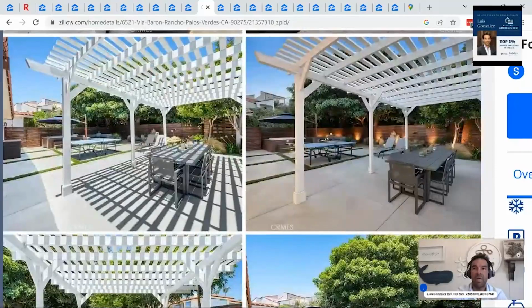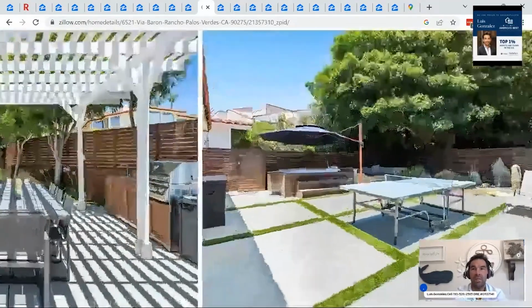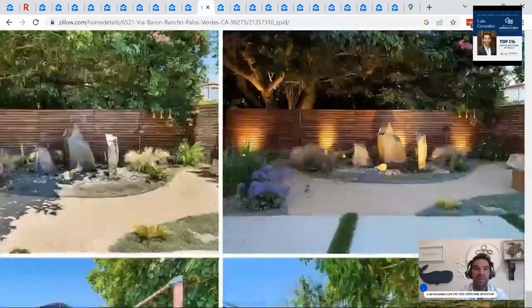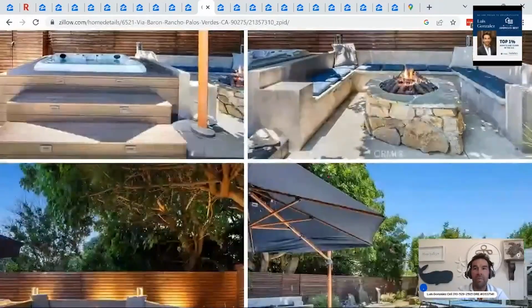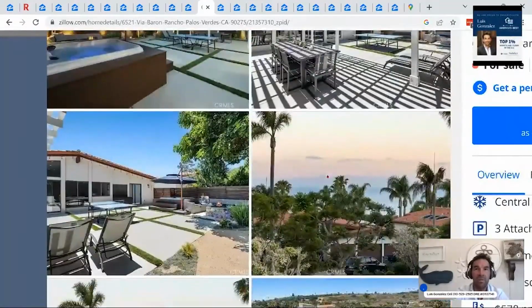And then you have your outside. You have a ping pong area. You have a covered patio area. Looks really nice. Looks like there's a walk step up jacuzzi in the back. So that could be perfect. Don't have to deal with the pool cleaning, but could still have the jacuzzi. And there's the jacuzzi, and there's a fire pit. So yeah, nice outdoor activities to really enjoy on this property.